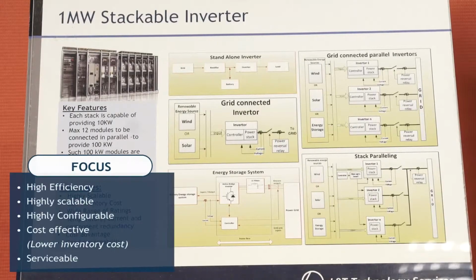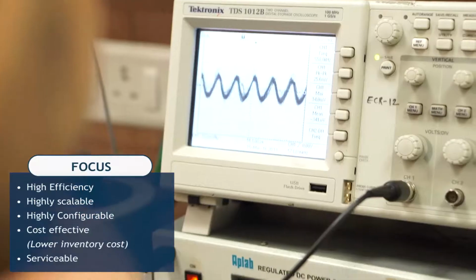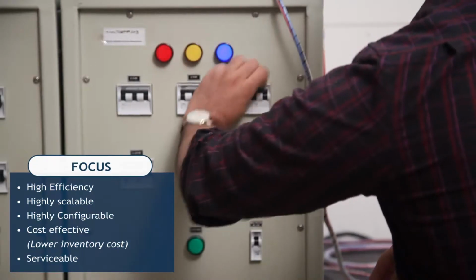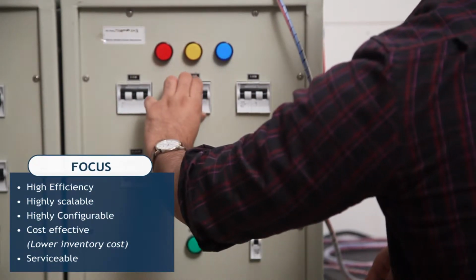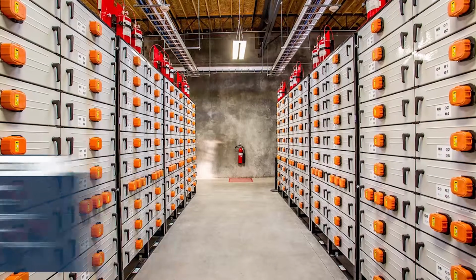The heart of this system is a DC to AC converter that generates high-quality power with standard voltage and frequency that can be fed back to the grid. It can also store excess power in a battery storage system.